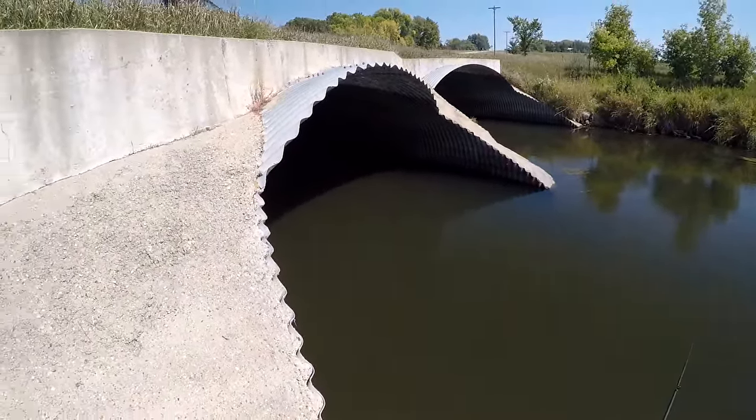Come on up here, you. I just want to take a real quick look at you. Open up. Nice little smallie. They are just chomping that Magma Nico craw out here at this bridge. What a pretty fish.